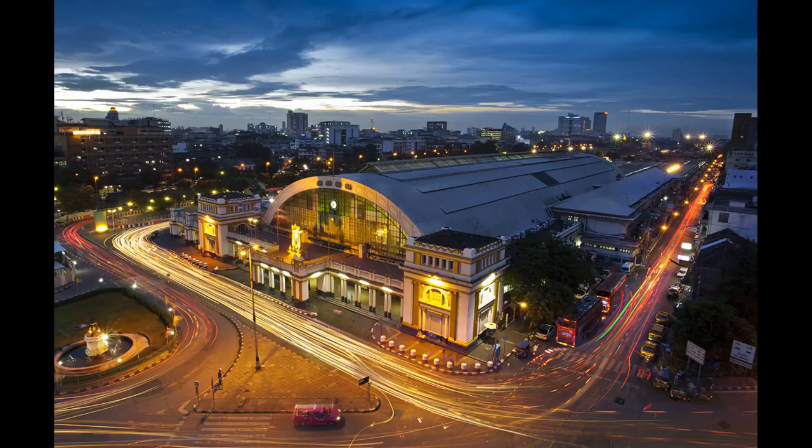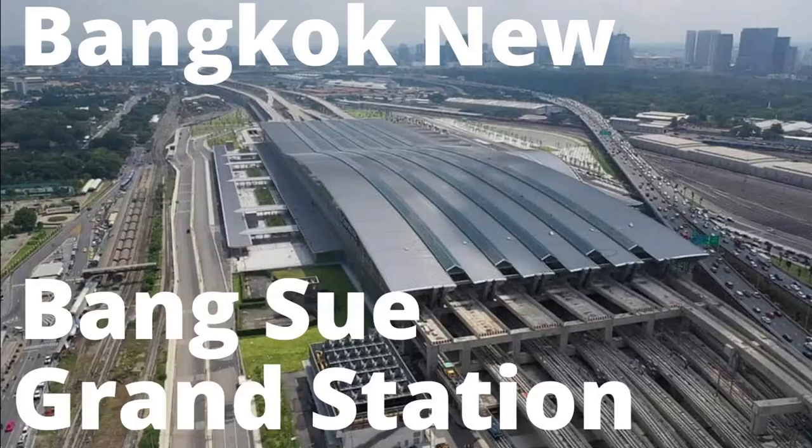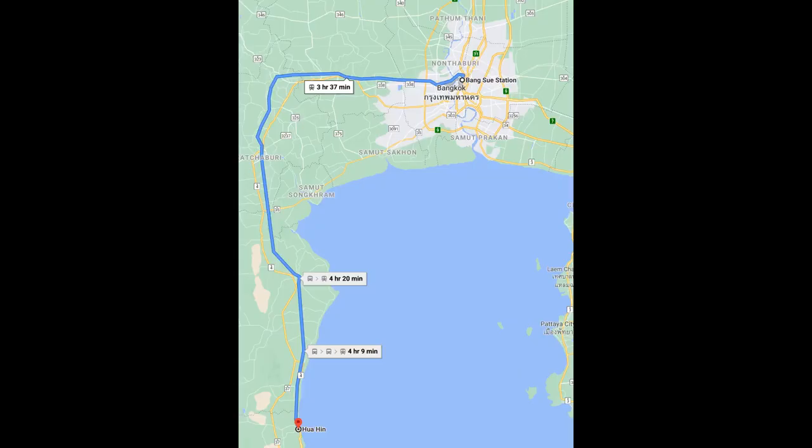Concurrently to this, the main train station in Bangkok is moving from the century-old Hua Lam Phong station to the shiny new Bang Su station in the northwest part of the city. With the new mid-speed rail line and the better location of the Bang Su station, I'm hoping that the run from Hua Hin to Bangkok will take about 2 hours, rather than the 5 hours we currently encounter, and that's on a good day.